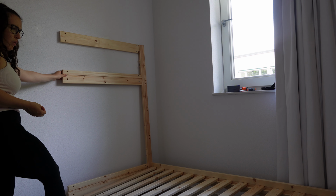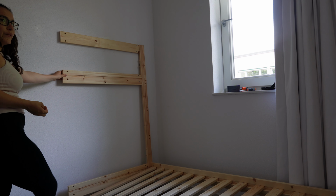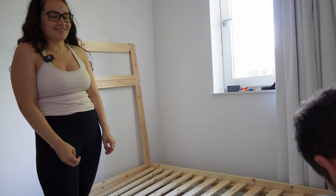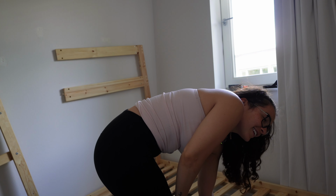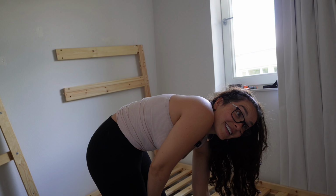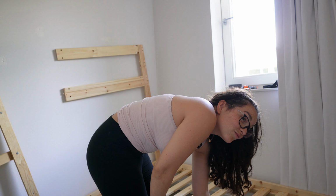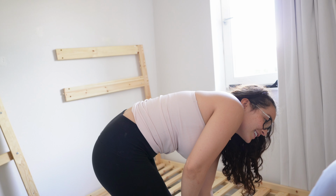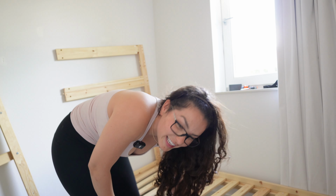Why is this side so much lower? It's upside down. Yeah, sorry. I think building IKEA stuff is the best relationship test you can have. It's better than building a tent. Yeah, building IKEA furniture really is a test of the relationship.